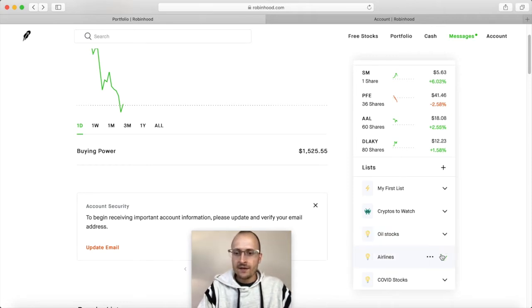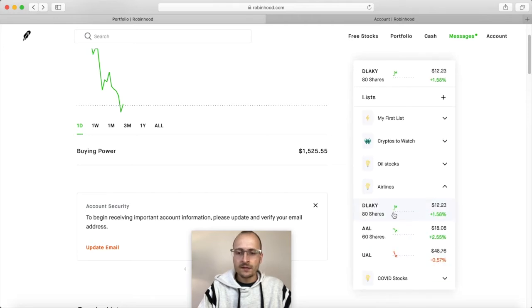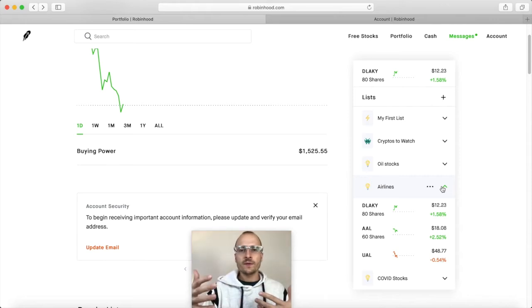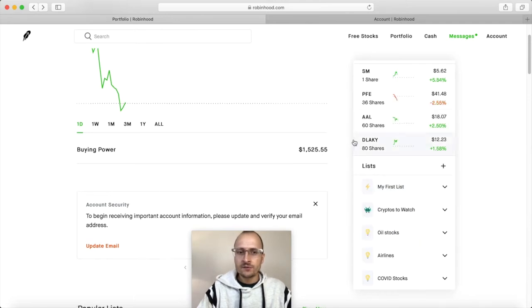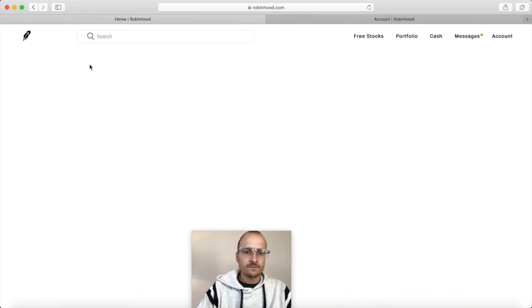Then I have airline stocks, I have the German airline Lufthansa, and I have American Airlines and also United Airlines. I'm watching these stocks because depending on the movement, I may decide to purchase them or sell them or whatever. And I'm going to show you how to do that now. So let's say you want to get into some precious metal stocks, right? GLD, which is one of them.